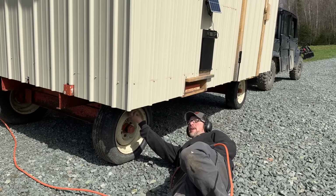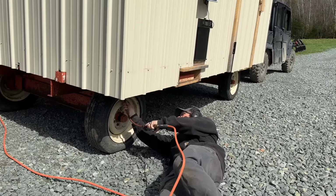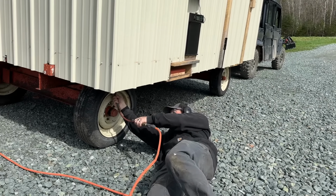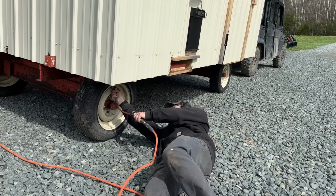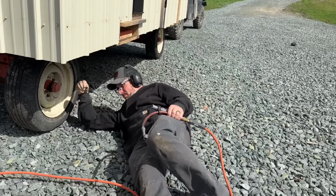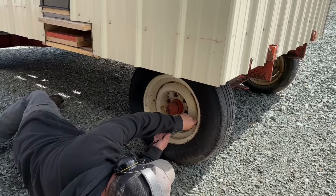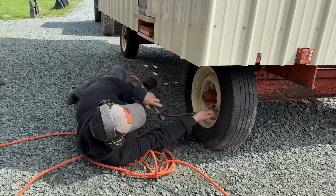This one's got a tube in it. So that's good to know. This one should hold air no problem. This one also has a tube in it. Did those other two that you had have tubes in it? Nope, the other ones did not.